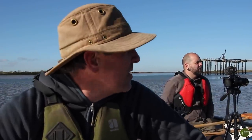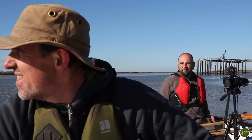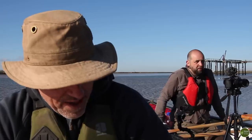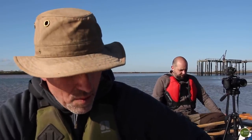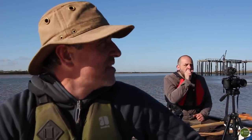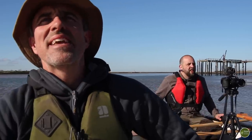Well, we've just paddled up Bee's Creek to a bit of the old jetty that sticks out into the creek here, thinking we might be able to get out. This is just by a raised bit of land above the high water mark, and the subs are actually, or one of the subs, the better of the three, the more well preserved, is behind this island. So I think our only option here is to have a little look and see if we can get out.